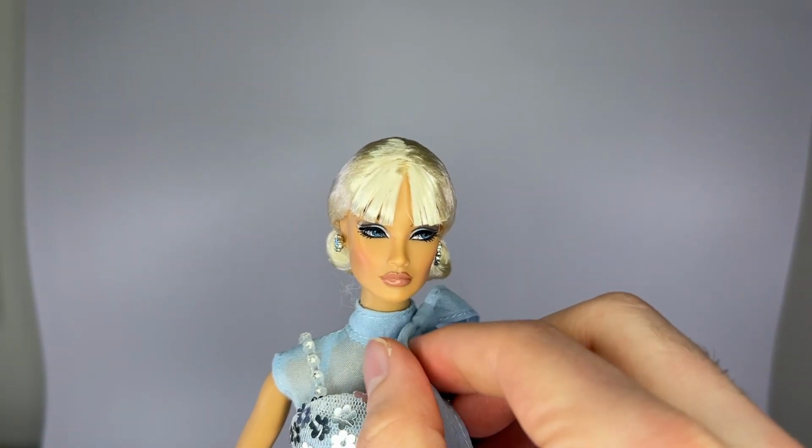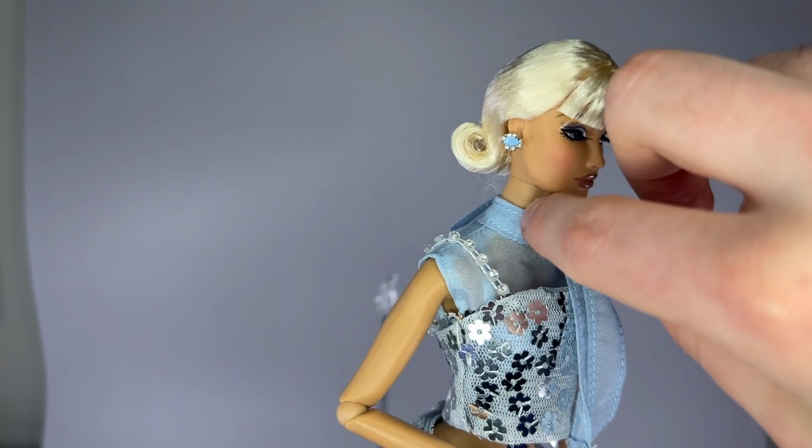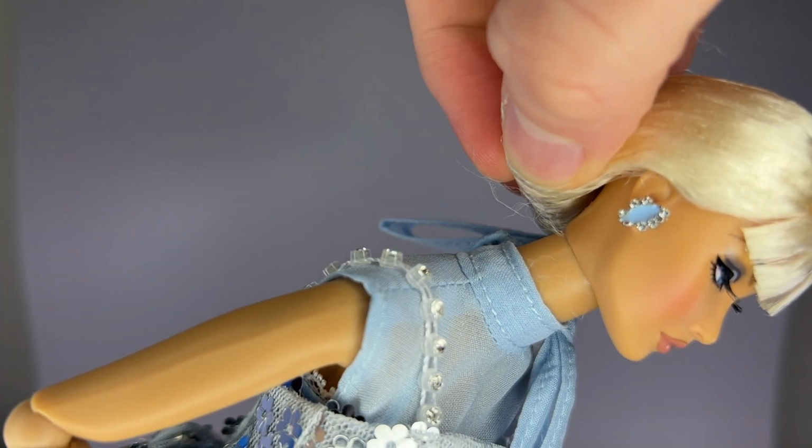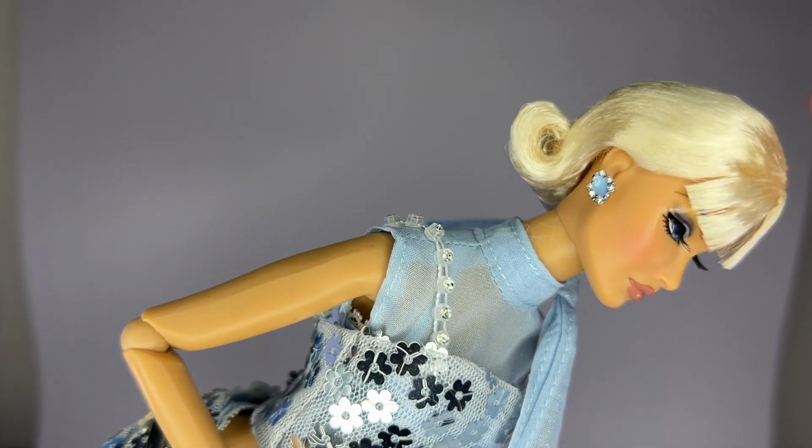But now let's actually just talk about this doll. Oh, I think right there are pieces from the coat or from her hair net. Look, the hair net is in the crease of the neck. There we go.